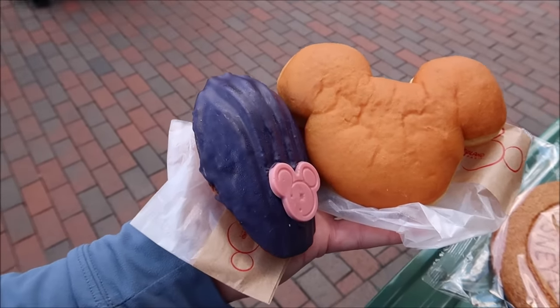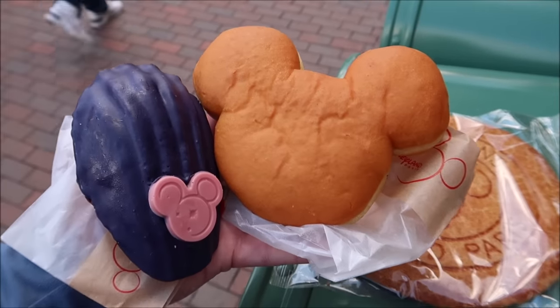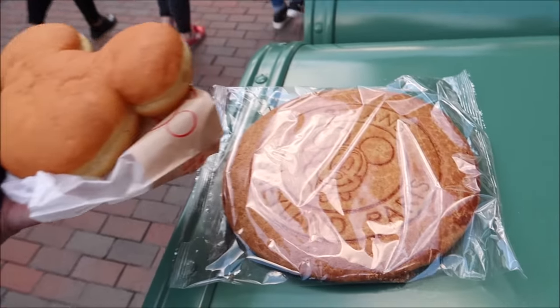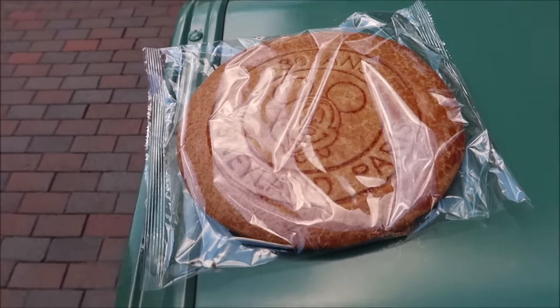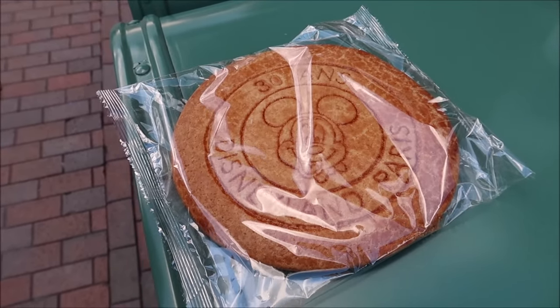I got a gigantic Madeline. I got a hazelnut Mickey beignet. I'm honestly not too sure about this beignet though. It looks more like a donut to me. And then I got this gigantic butter biscuit, only because it says Disneyland Paris on it and I got excited.